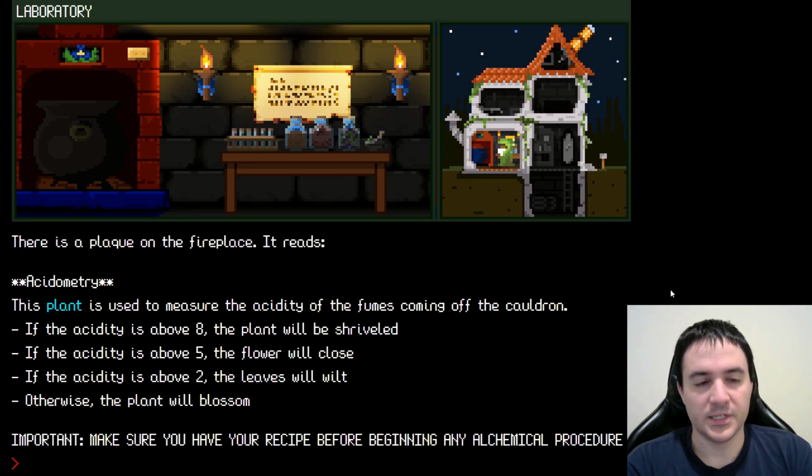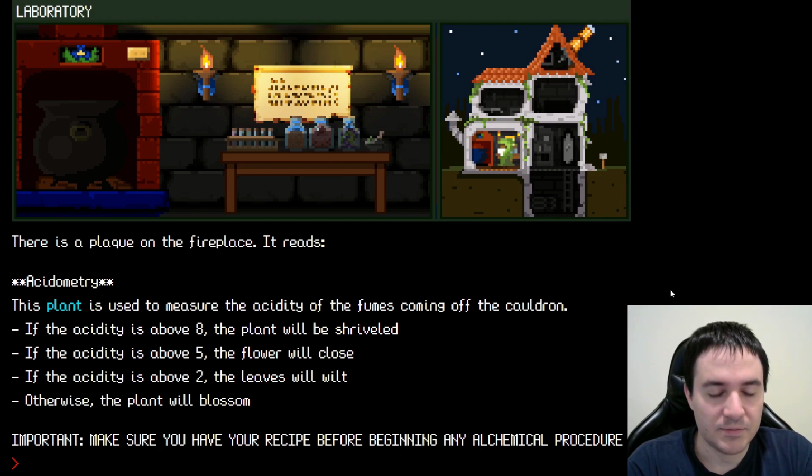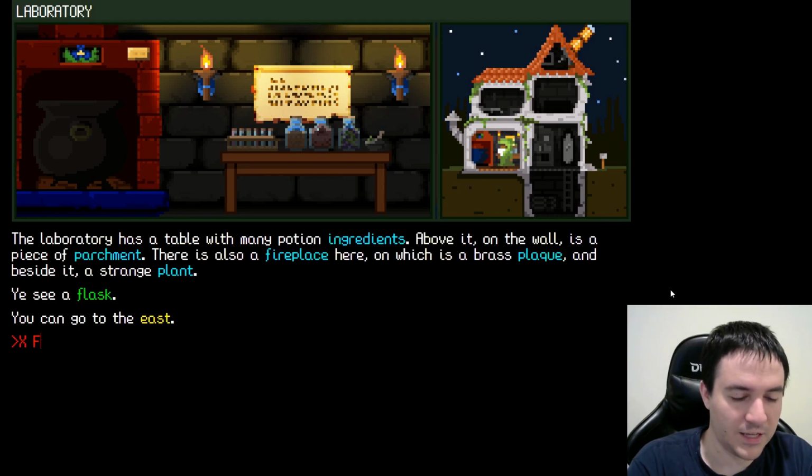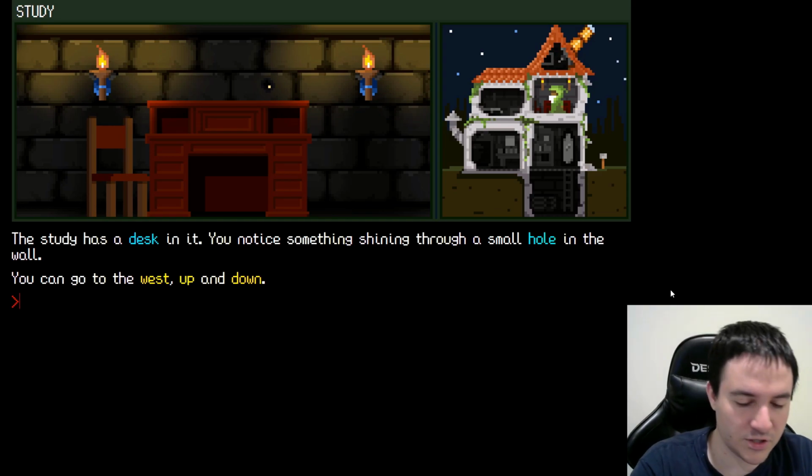There's a plaque on the fireplace. It reads acidometry. This plant is used to measure the acidity of the fumes coming off the cauldron. If the acidity is above 8, the plant will shrivel. If it's above 5, it will close. If it is above 2, the leaves will wilt. Oh, there's also a flask. Oh, can I use my lizard to get in the hole?